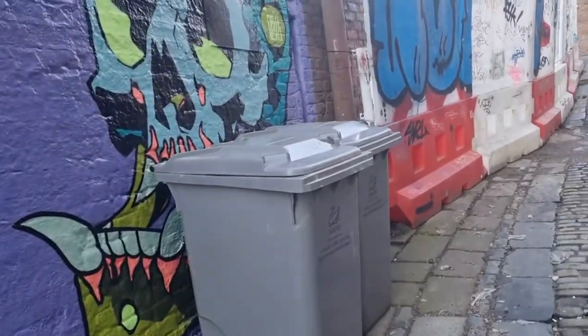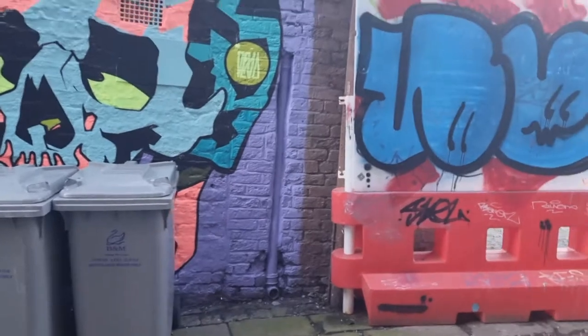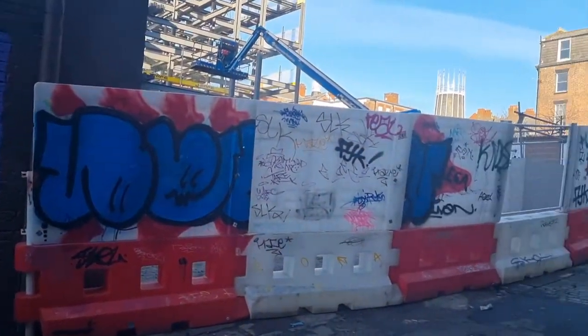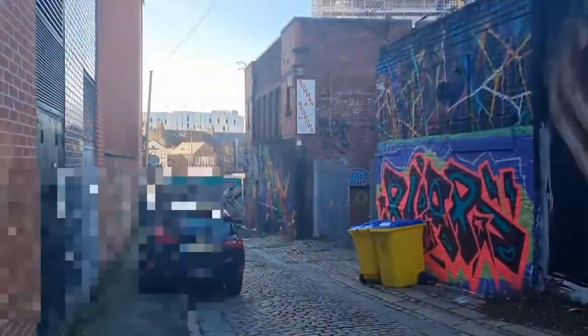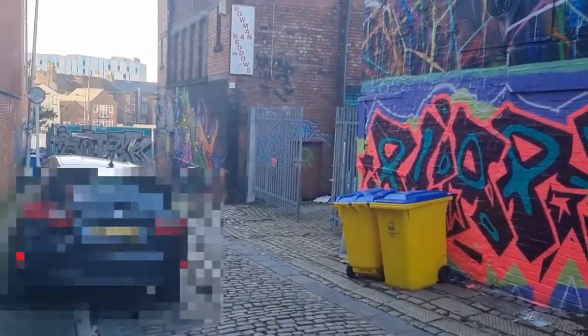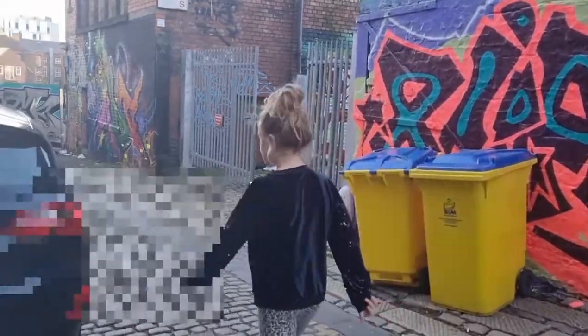Over here, behind these bins, there's a cool skull. I'm always on skulls. And then all the way up here, there's loads of tanks. We're just going to walk around the back. A guy before said that we could go behind and just have a nosey. So we'll take you around there.